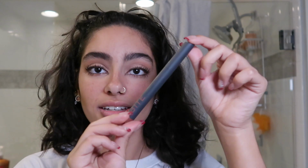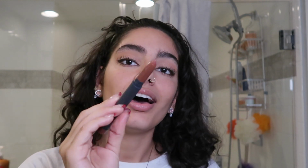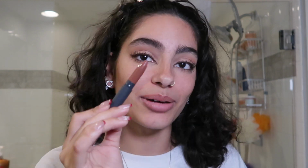And now for a little bit of color. I don't really like this color too much. I don't know. I like it, but I don't. It's Bite Beauty. It is their lip marker, and this is the color Calvados. I'm gonna take it on the angle and line the lips.